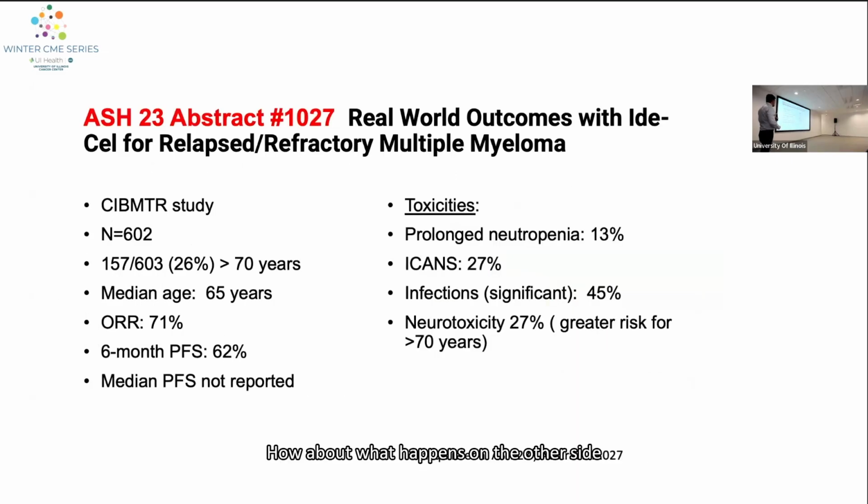How about what happens on the other side with the cellular therapies? Ide-cel, this is a large CIBMTR study that analyzed 600 patients who had received ide-cel for relapsed refractory myeloma, and the patient population was younger, with a median age of 65 years old. Responses were similar to what has been reported in the literature.